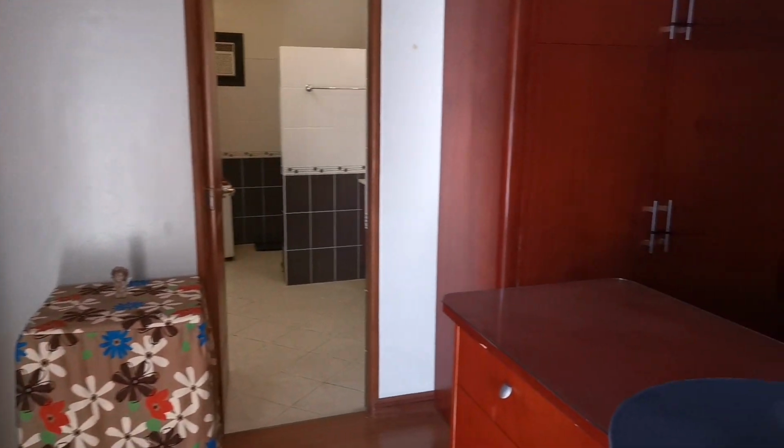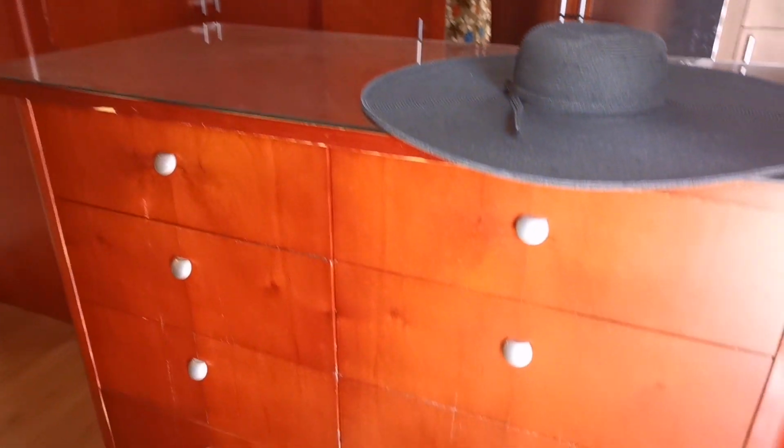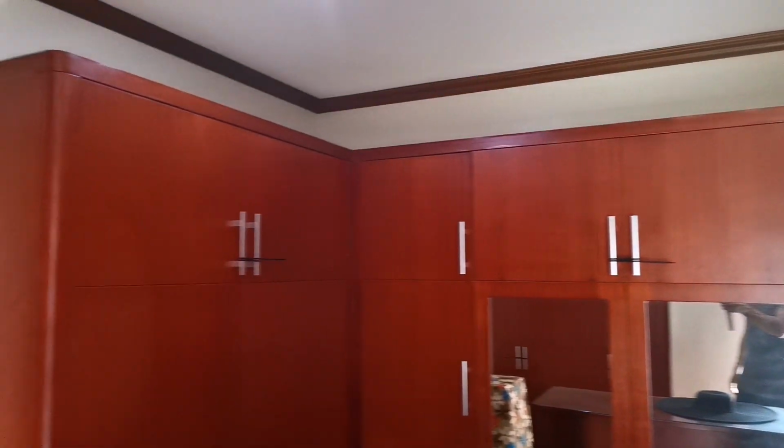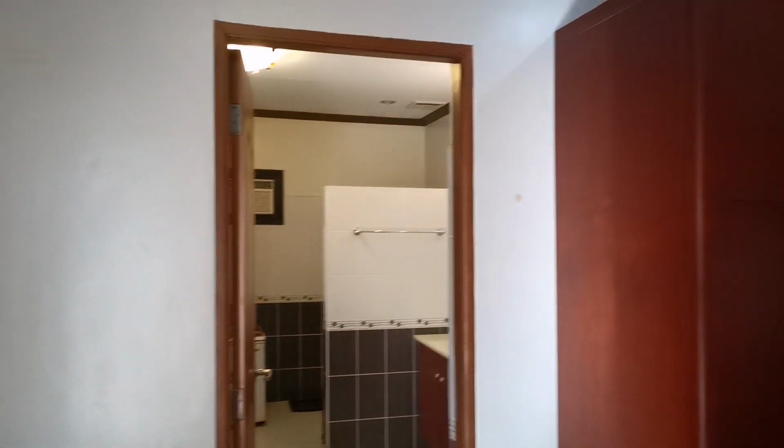As you can see, you've got like a little island with drawers. Nice looking walk-in closet, and more closets over here. Now let's go into the bathroom of the master bedroom.